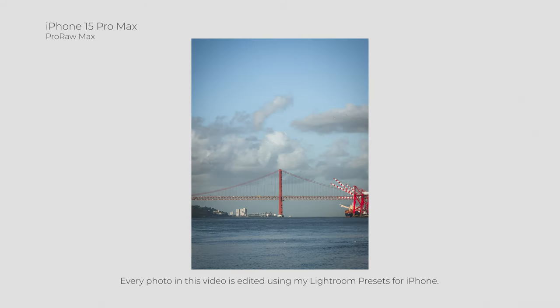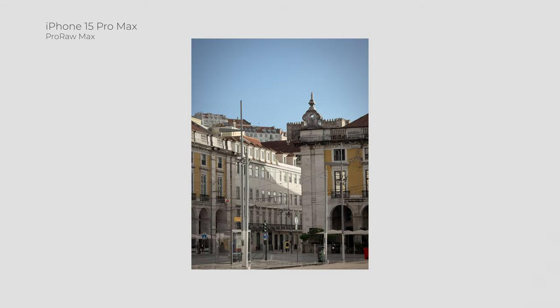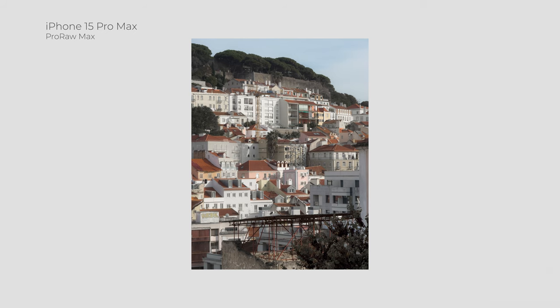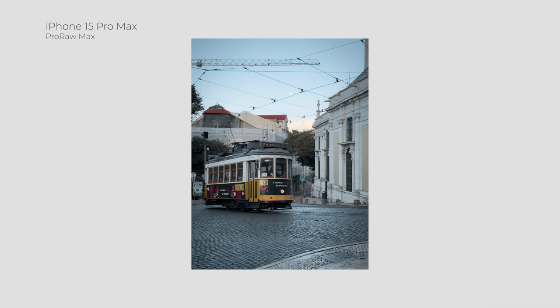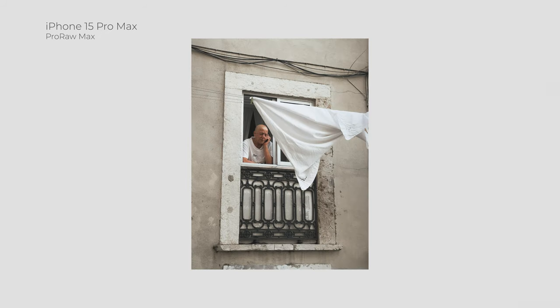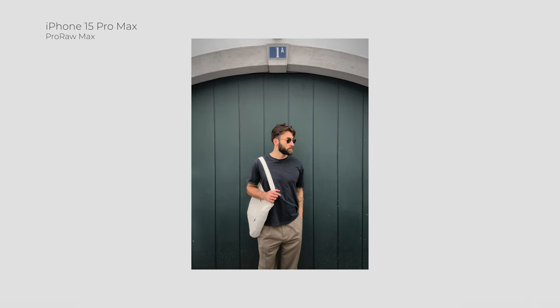This lens is equivalent to 120 millimeters on a full frame camera and can open so many doors for creative compositions. I made a complete street photography video here in Lisbon last week, so if you want to check that out, you can do so on screen now, but for the time being, here are just a few of my favorite shots.